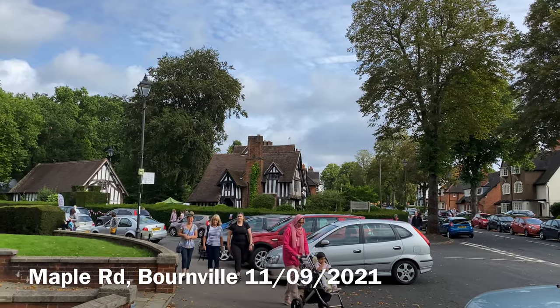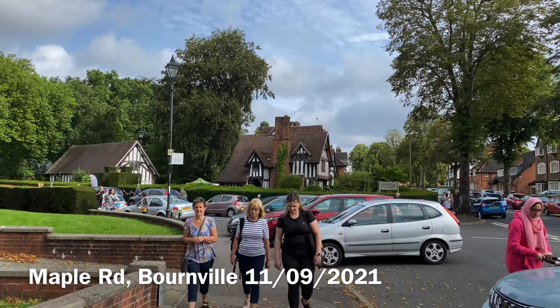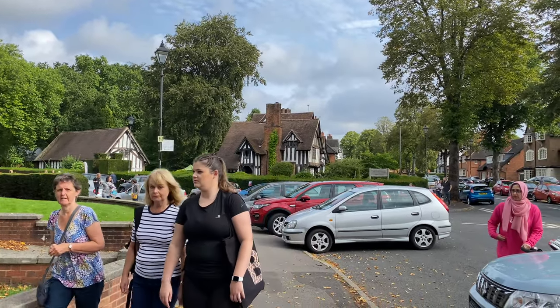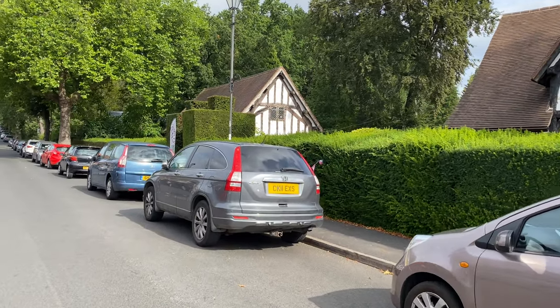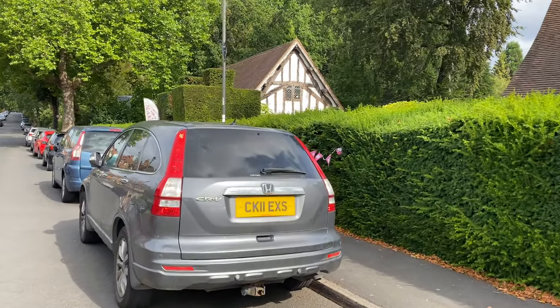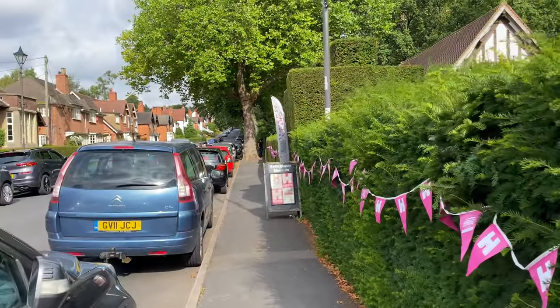Hello everyone! Today we are in Bournville to explore Minworth Greaves and Selly Manor, two of Birmingham's oldest buildings. They were both moved to the current site in Maple Road at the beginning of the 20th century by George Cadbury, the founding father of Bournville.